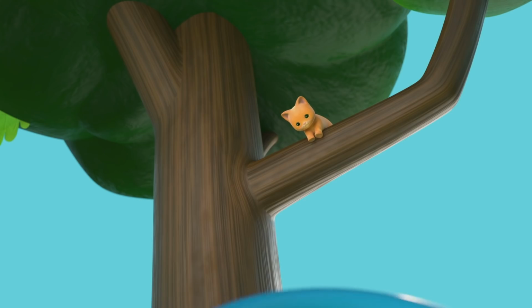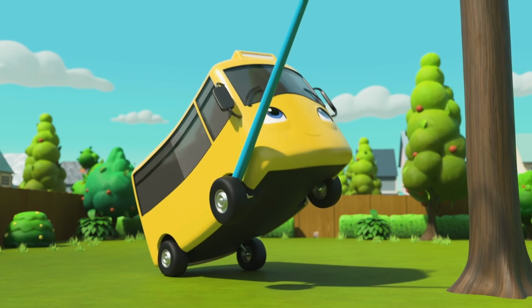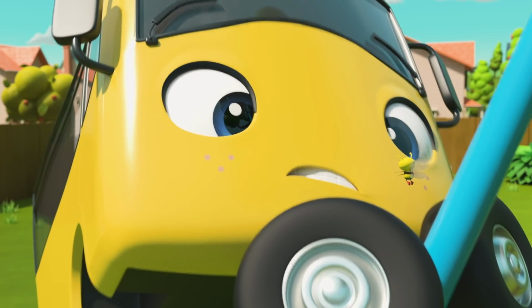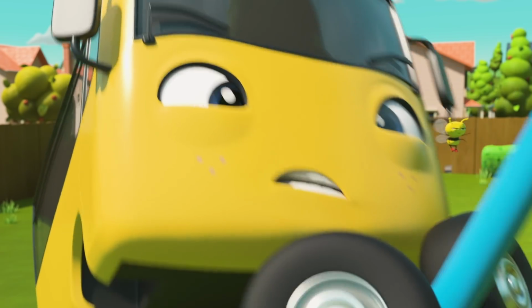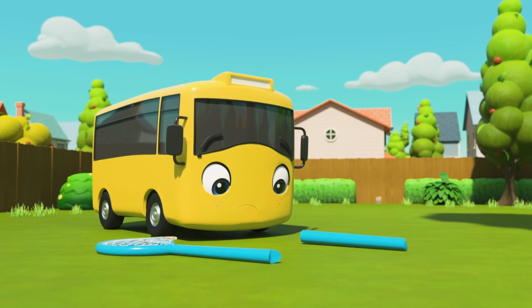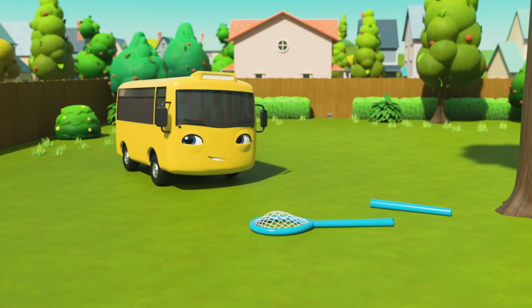Let's try something else. A net? Good idea, Buster. Careful now. Gently. Gently. Oh look, a bee! Stay still, Buster. I don't think he means any harm, but... Oh dear. The net is broken too. Back to the drawing board.